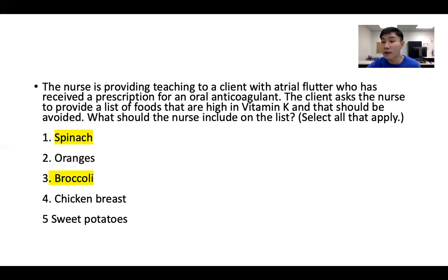So here, spinach and broccoli are high in vitamin K. And if the patient is taking warfarin, we don't want the patient to eat more vitamin K because it will decrease the effectiveness of the medication. Orange and sweet potato are high in what? Potassium. And when do we give potassium to a patient? We give it to patients who take furosemide, Lasix, the diuretic medication, when it makes the patient pee out and decrease their potassium level. So that is when we recommend that the patient eat more oranges and sweet potatoes. But chicken breast is high in protein. And when do we need protein? Patients experiencing burns, or patients who need to promote wound healing, then chicken breast will be a good choice.